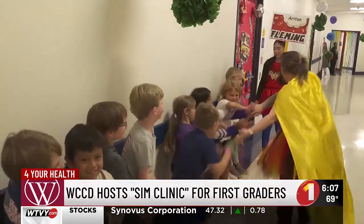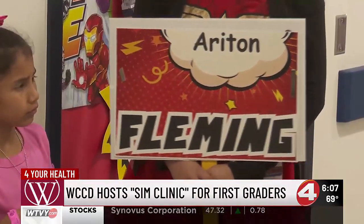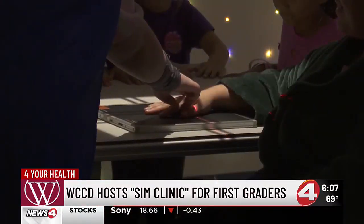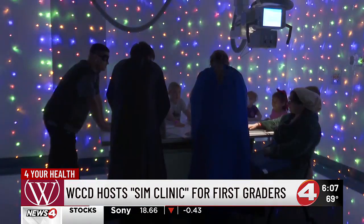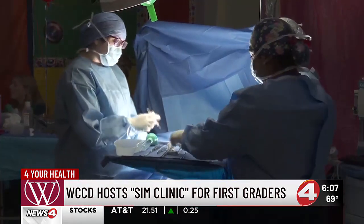Students were guided through each skit with superheroes who, in almost every scenario, saved the day. Even if Batman wasn't knocking on every door with a grandma in need of an x-ray, staff made every scenario fun. But the real superheroes are the ones without the bright-colored suits and ability to fly. Healthcare workers, police officers, emergency medical services, they are not scary people, and they are always there to help.